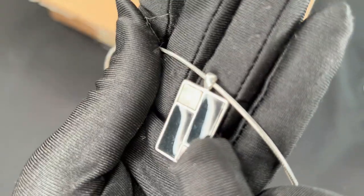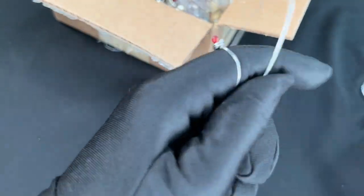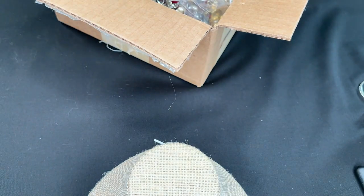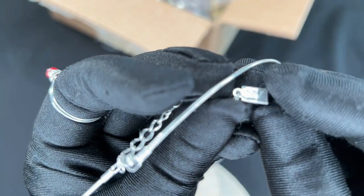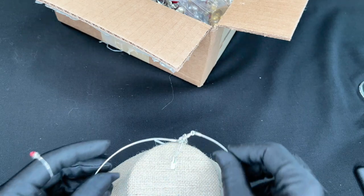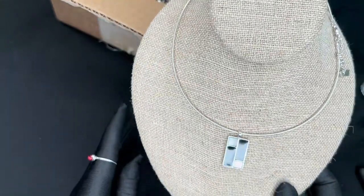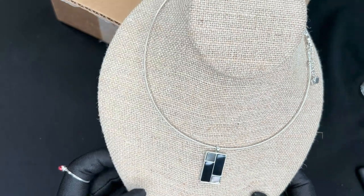It looks like mother of pearl, and let's see, are you sterling? Oh, we'll have to test it, but that's really pretty. I like that. Oh, it has a tag. Let's see. It says AK. So what is that, Anne Klein? Yes, Anne Klein. Sorry, it's upside down. Let me see this on the form for you. Pretty. That's really pretty. I like that. Yeah, that's nice.